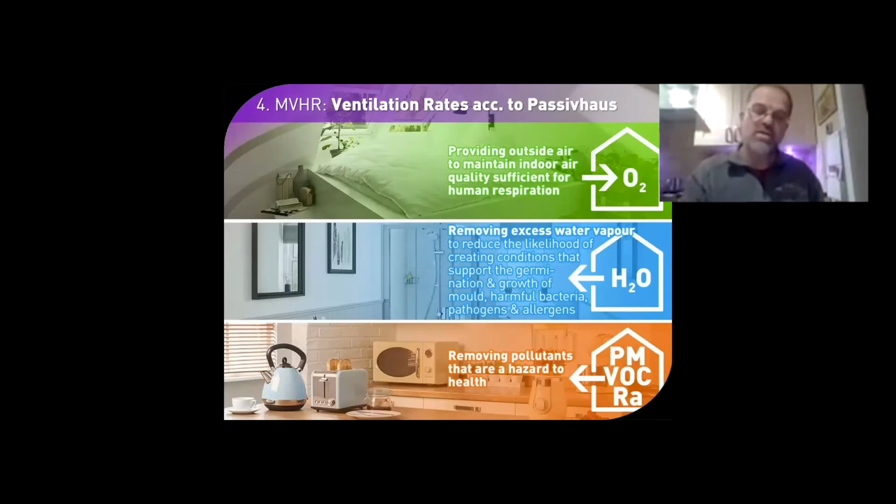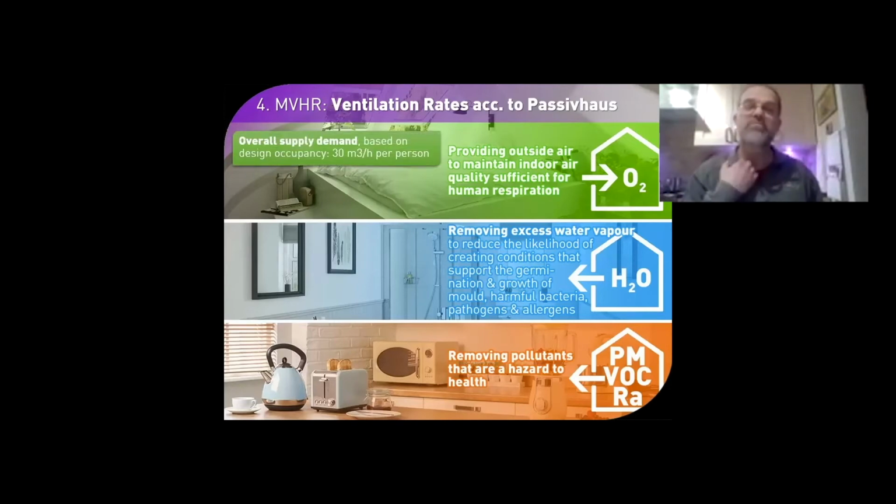So it's really a good system in operation. It's a bit complicated to set up, but it can be done properly. Now, I don't want to go into it too much. We specify ventilation systems differently.